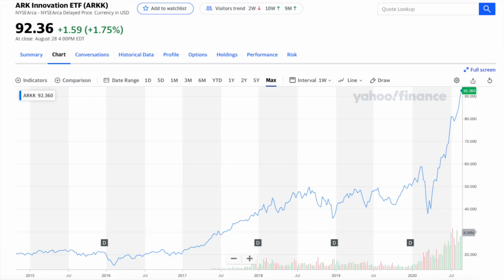Since inception in 2014, it has an average annual return of 26.7%. Currently, it's trading around $92.36. Their expense ratio is 0.75%. It's relatively high compared to other ETFs that I mentioned, but judging by their past performance, it makes it back in their growth. And if you're curious, here are the top 10 holdings that they have.